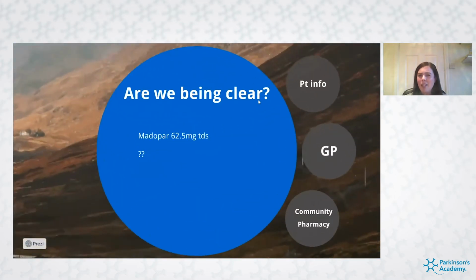Moving on to communication. I often wonder, are we being clear? It's fantastic that we're copying letters to our patients. I do wonder what they might understand at first seeing a prescription given for Madopar 62.5 milligrams TDS. Their knowledge of abbreviated Latin might be a little bit rusty, even if they're aware that that's 3 times a day. It doesn't really give good information about what time of day to take it.